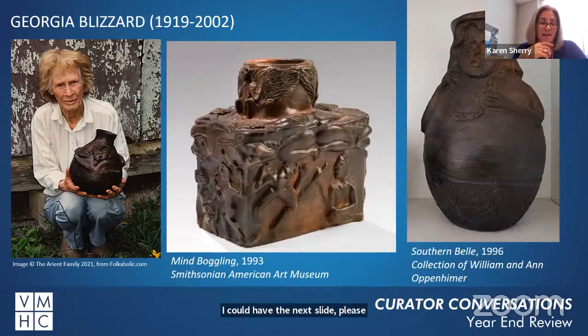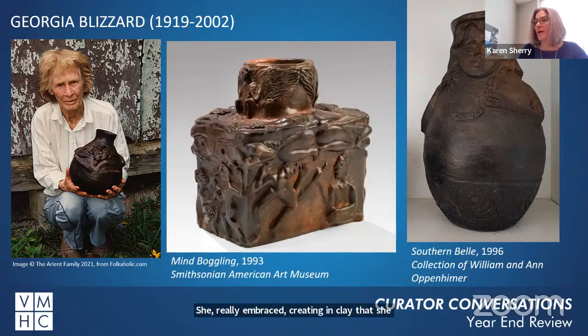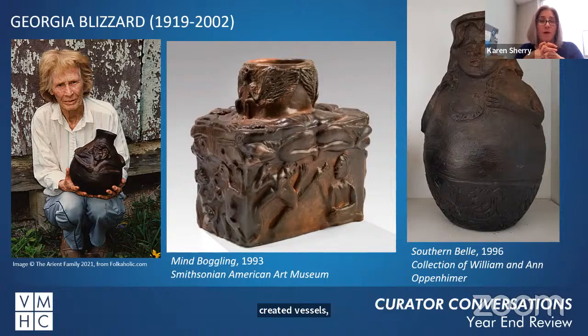The first is a sculpture by Georgia Blizzard, who was a nationally renowned folk artist and sculptor from the Southwest. She really embraced creating in clay that she gathered from around her home, first in Saltville and later in Glade Spring, Virginia. And she created mostly either squared vessels with sculptural decoration, like the image in the center. She called those arks. She created decorative plaques, and then she also created vessels, almost vase-like sculptures, as in the example on the right. If I could have the next slide, please.